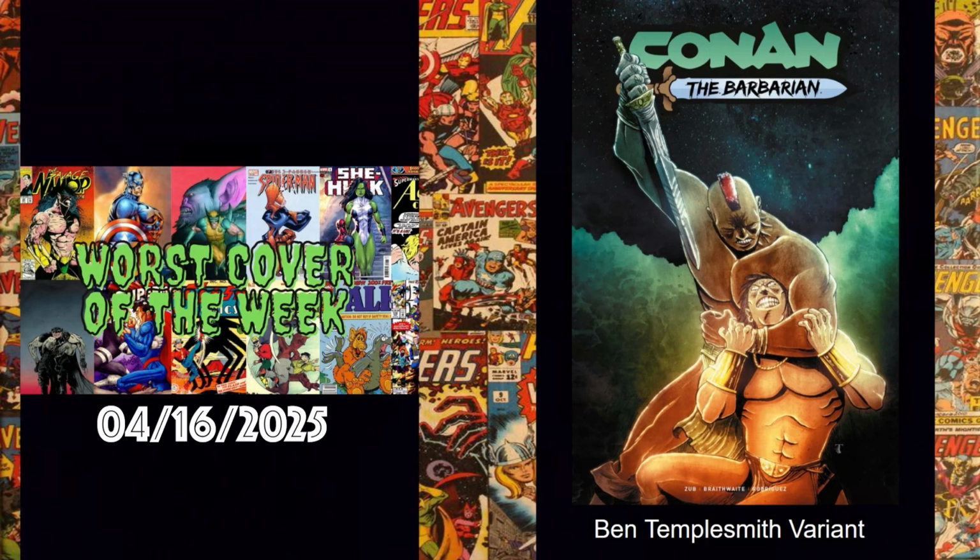Moving on from King Spawn, we're going to move right into Conan the Barbarian number 20, the Templesmith cover. This cover makes the worst cover of the week this week because it suffers from composition that lacks clear focus and dynamism, with the figures awkwardly posed against a generic space background.